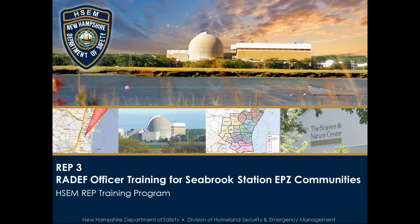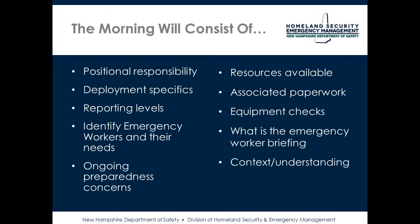Welcome to RADEF Officer Training for Seabrook Station EPZ Communities, presented by the HSCM REP Training Program. During this training, we will cover the following topics, such as positional responsibility, identifying emergency workers and their needs, what emergency worker briefings are, and equipment checks, and so forth.